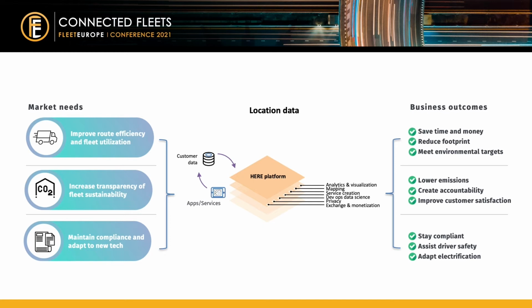Often we talk about sustainability in terms of new expenditure, but by streamlining the routes themselves, we can reduce kilometers driven and minimize idling time with the fleet you already have. So these are ways that help you meet your sustainability targets today.